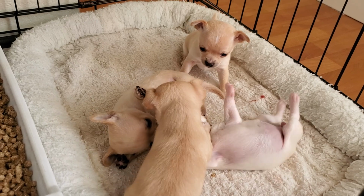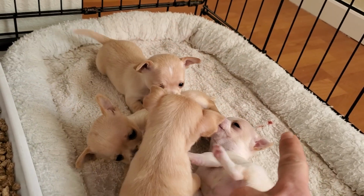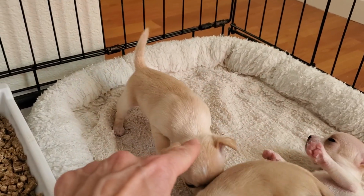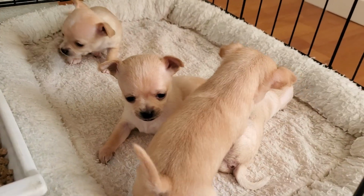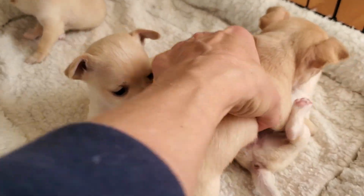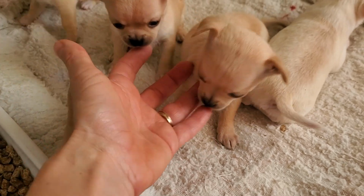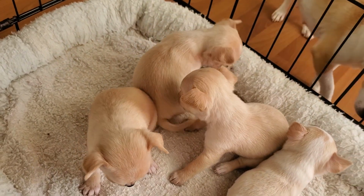So if you see that bit of blood there, that's from Mama. That's just normal discharge after having babies. Okay, so this boy has a little white blaze. That's how I would describe him. And then these 2 side by side. One of them was a lot darker than the other, but they're getting harder to distinguish between because the colors are getting more similar.